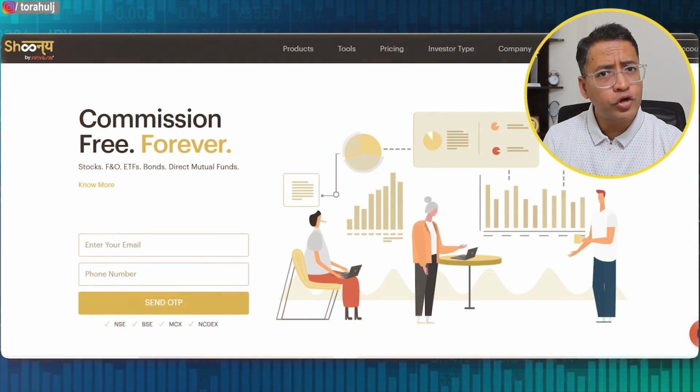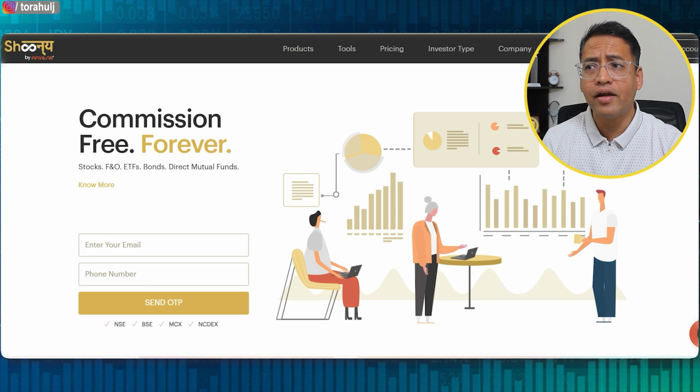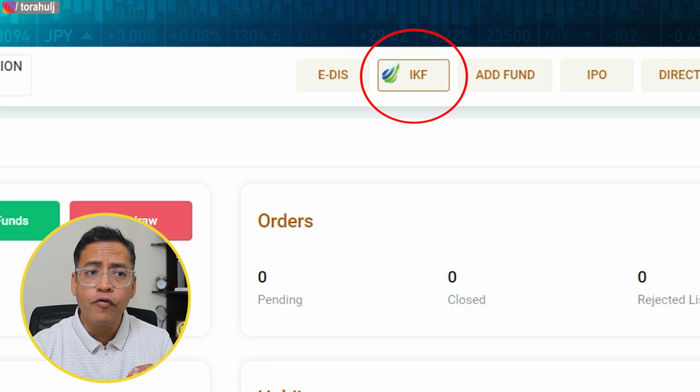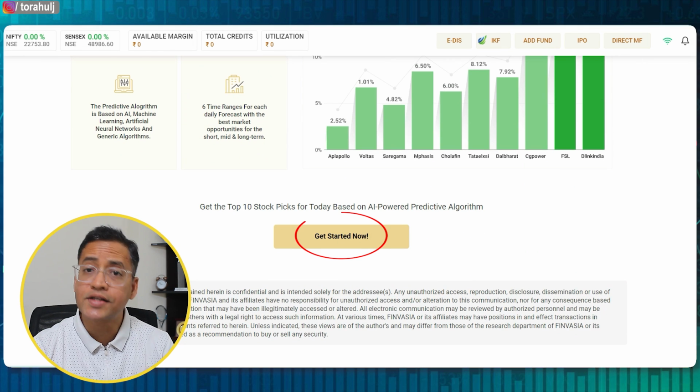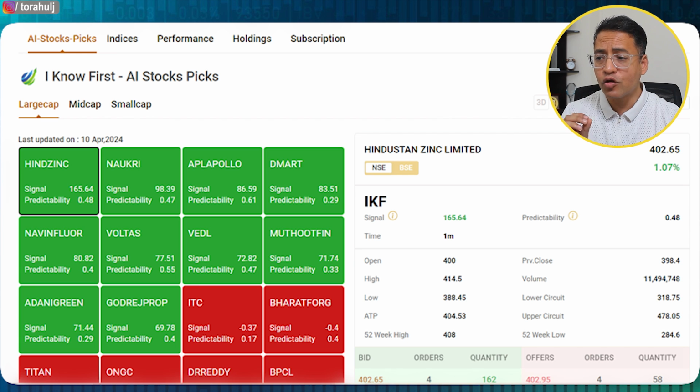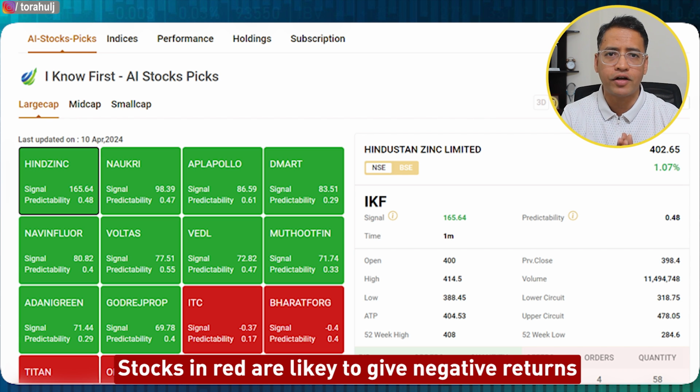First, log into your account on Shunya by Finvestia. Then you will see this screen, the dashboard. Then click on I Know First. Then come down here and say get started now. You will see the stocks that are likely to give positive returns in the future, and you will see the stocks that are likely to give negative returns in the future.